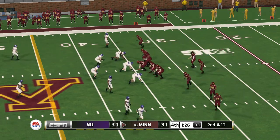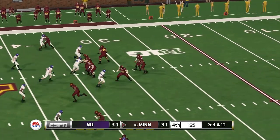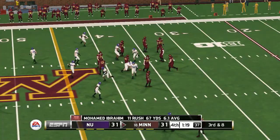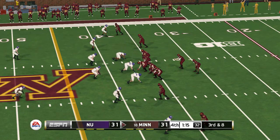Ball on the 34. Feeds it to the back. Gets to about the 37-yard line. That's good for a gain of 3 yards. That'll bring up 3rd and 8.